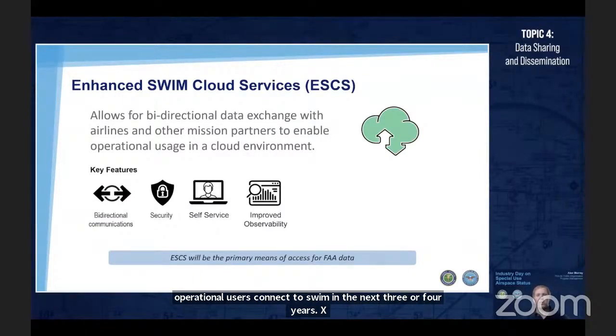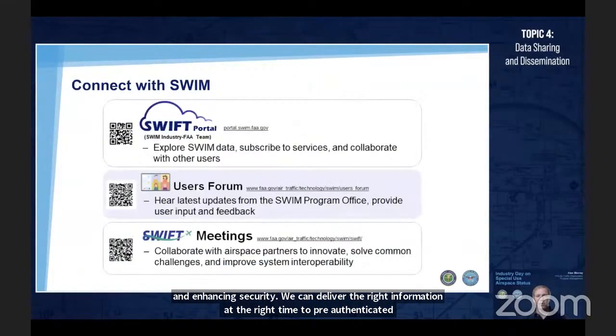It creates opportunities for users that parse and publish data in new ways. We are interested in how we can enhance SWIM to better meet your airspace data needs today and in the future. Get connected or involved.